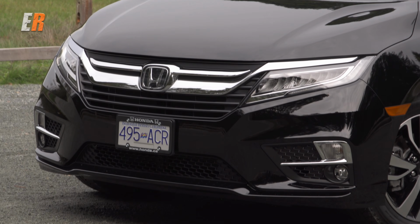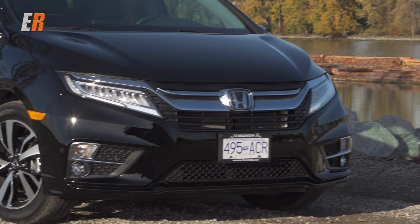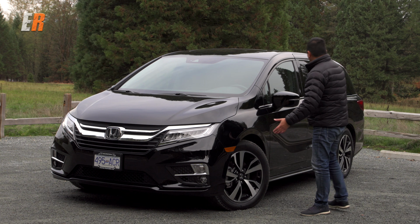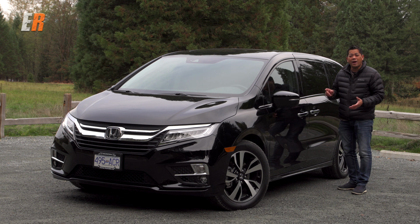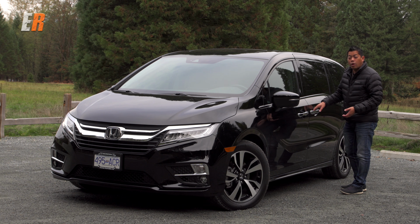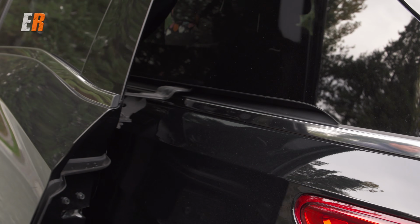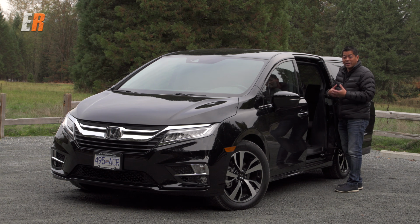This is the touring model, so it gets a few little extras like available LED headlamps, and on the side you have 19-inch wheels as opposed to 18-inch on all the other trims. Onto the side though, you have a power sliding door, but the one thing that I wish it did have is what the Chrysler Pacifica has, the automatic side opening door. We just kick it and it opens. This one you have to pull the handle or use your remote.